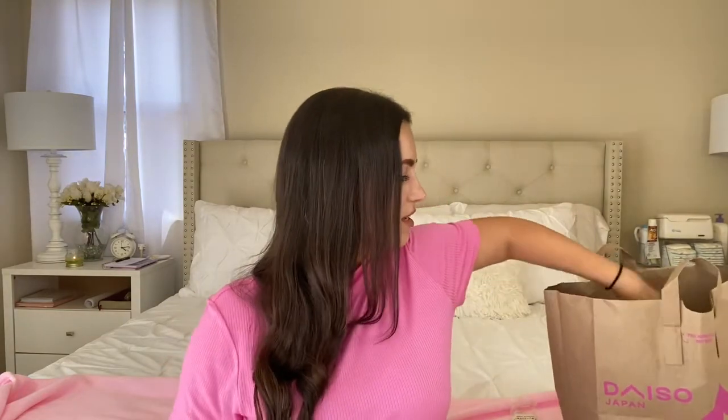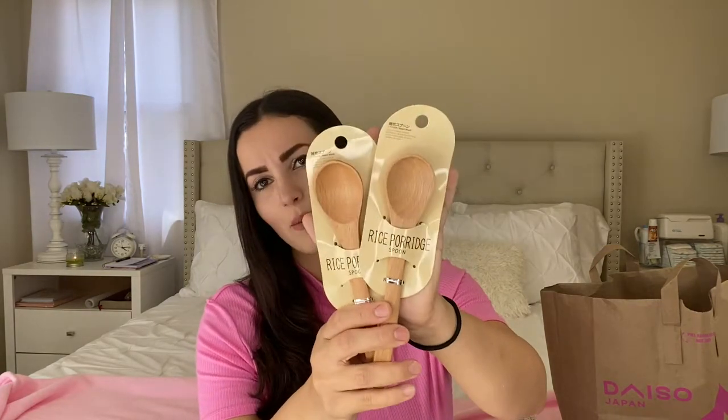So amazing. And then I did get a bunch of spoons, guys. Well, not a bunch, but I got some spoons that I wanted to show you guys. So first are these spoons right here. These are the rice porridge spoons. And these are really beautiful wooden spoons. They say that it's beech wood. So that's the type of wood it is, and it's a rice porridge spoon.